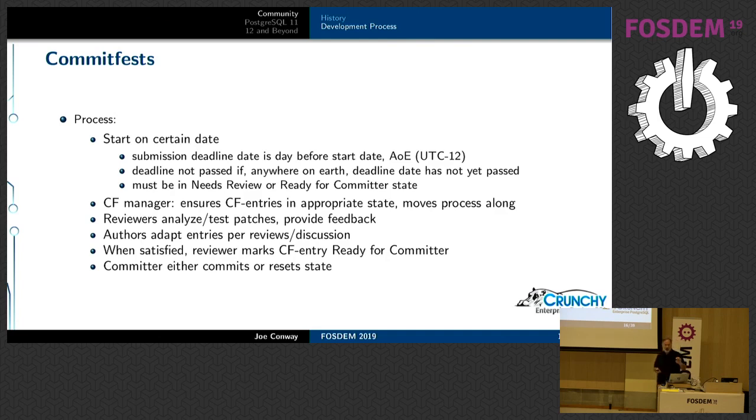The basic process is that the day before the commit fest starts is the deadline for getting a patch in for that open commit fest. And that's defined as anywhere on Earth. So at the end of February, anywhere on Earth, you can still submit a patch and get it into the commit fest. And when the commit fest starts, all patches should either be in a needs review or a ready for committer state. We assign someone from the community to be a commit fest manager. That person is basically the one who's going to bug everybody and try and keep things moving, keep the statuses updated and whatnot. The reviewers will review and provide feedback, the authors will make adjustments, and then when it's finally ready, it'll get committed.